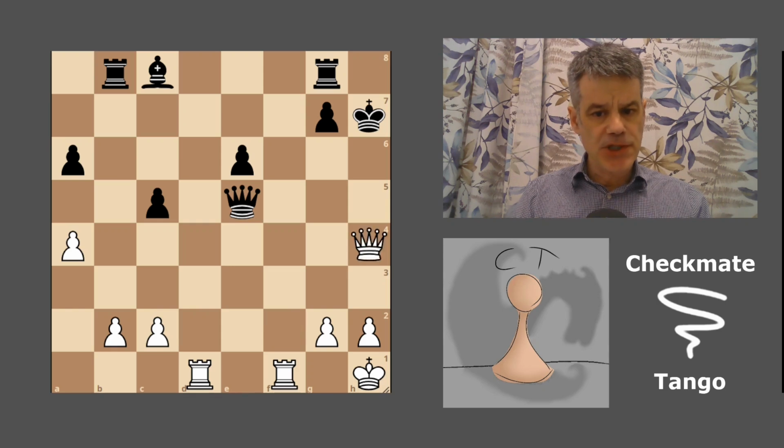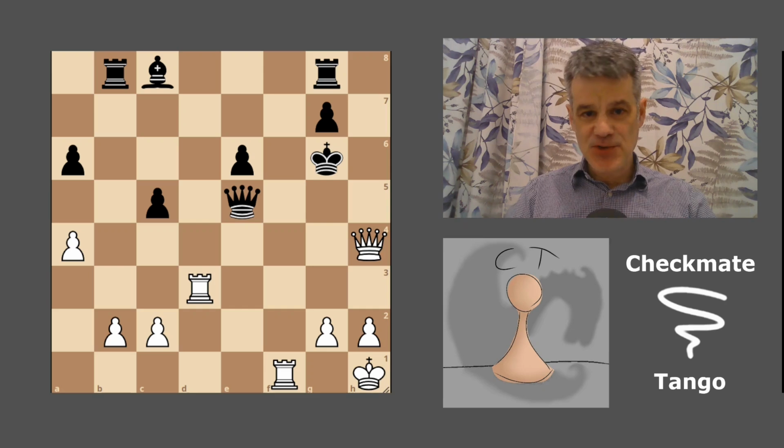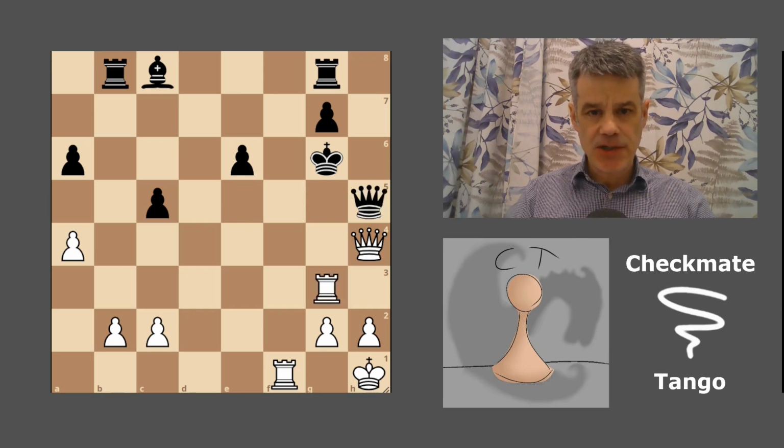Anand played queen h4 check, and after king g6, he brought the rook into action. By the way, this rook is heading to g3, and those three heavy pieces are going either to checkmate the black king or to force black to give up the queen. Kempiński tried desperately to cover his king with a queen, but after this check, he resigned.